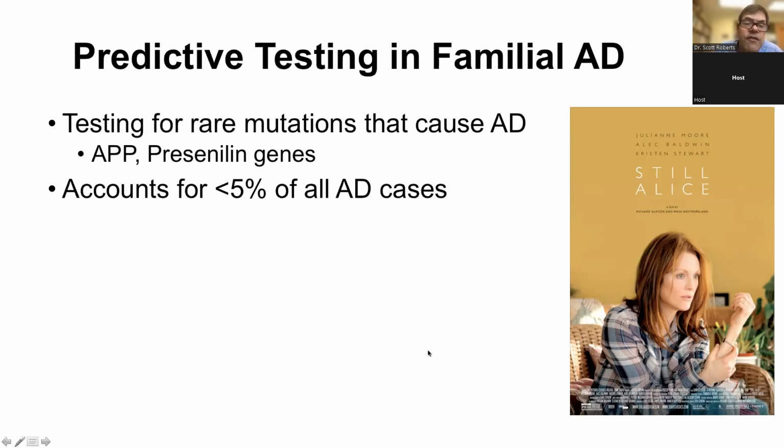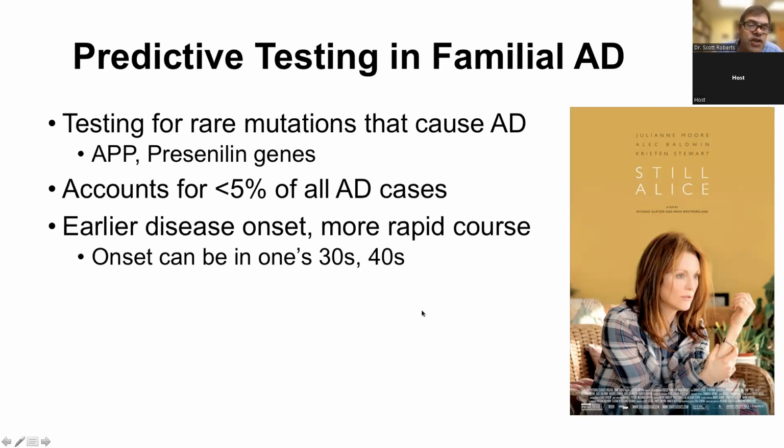So fortunately, these are very rare variants, so they account for a very small percentage of Alzheimer's cases. But as I mentioned, if the mutation is present, we often see the disease onset can be even as early as in one's 30s or 40s, as opposed to the 70s, 80s, 90s that we usually see. And on top of that, if these mutations are present, the disease usually has a more rapid course. So the symptoms become worse more quickly over time than we see in more general types of Alzheimer's disease.